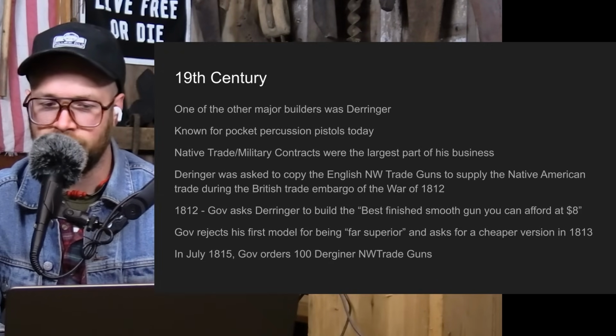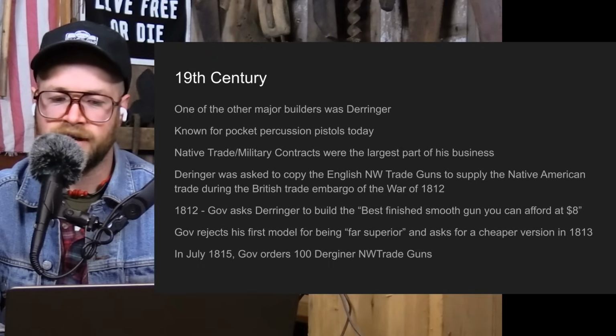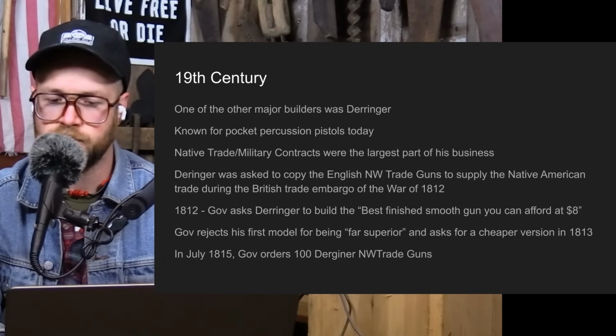of 1812. In 1812, the government asked Derringer to build the, quote, "best finished smooth gun he can afford at $8." Derringer would submit his first round to the government review board, and they would reject it for being too far superior, and that's a quote. And the government asks for a cheaper version in 1813, and the first order from Derringer of 100 Northwest trade guns is accepted by the U.S.